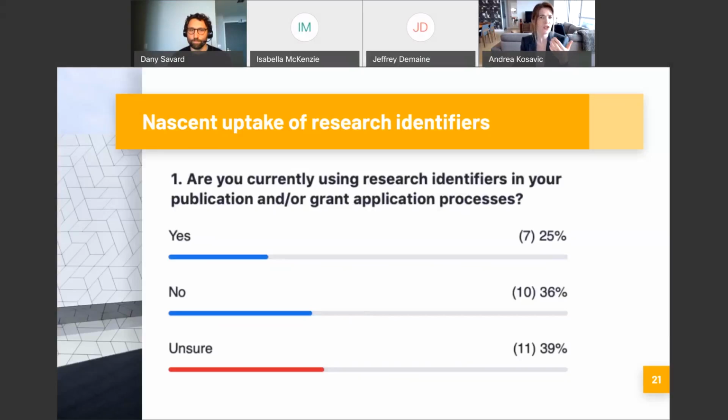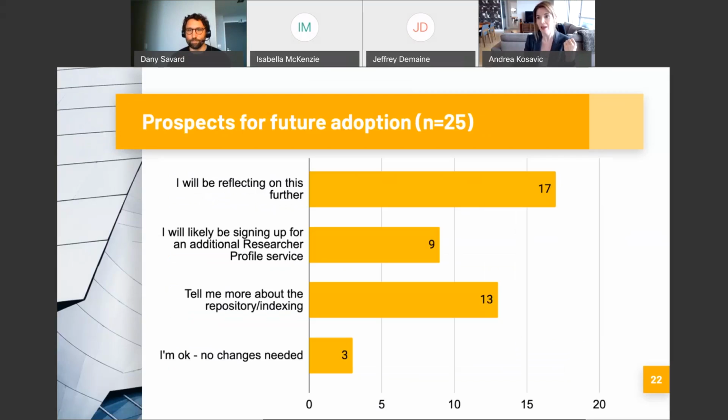And then, of course, just curious around the nascent uptake of research identifiers and looking to see what percentage of our respondents are actually making use of those. There's a lot of opportunity for growth and discussion in that area, as you can see from our results. And so next slide.